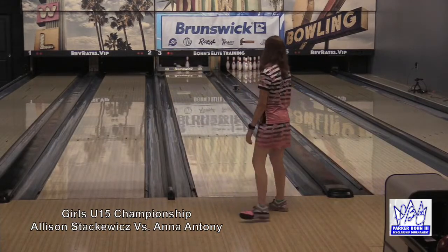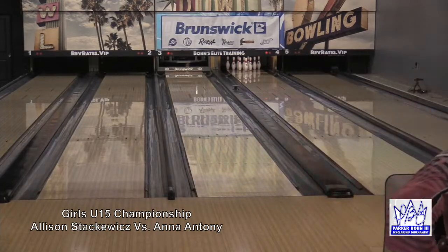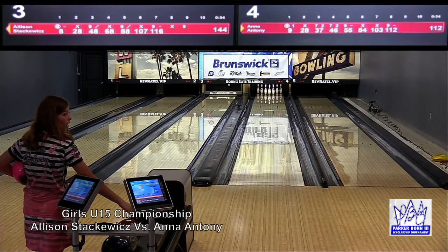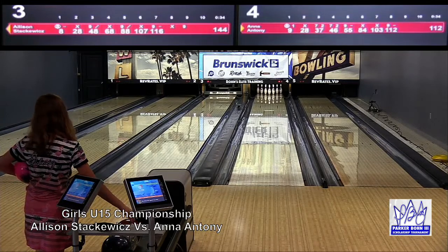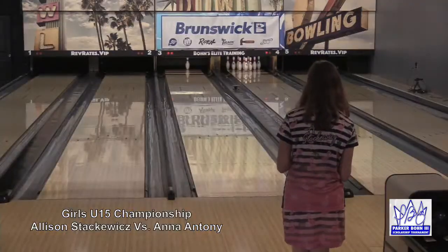She steps up here in the 9th, looking to go Brooklyn, get a double, maybe not. Leaves a 9 pin there. Again, missing the pocket. Another makeable spare on the board. Just fill the frame. Absolutely, and that's all you can ask for, at least on the first one. That's half the job.